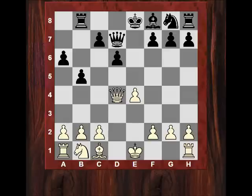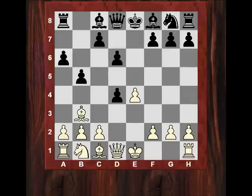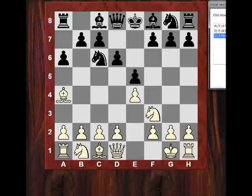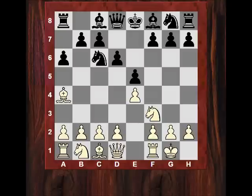Right. It looks better for white, but black has free development, and this is not a big problem. I think d4 is not played that much these days, though who knows. Maybe it will be revived again. Another fifth move option for white is just a castle, instead of d4. But again, black can play a move like bishop d7, and he's fairly comfortable now.